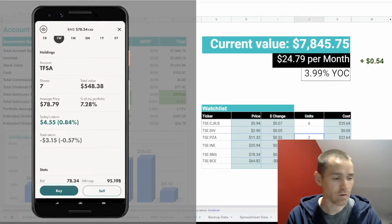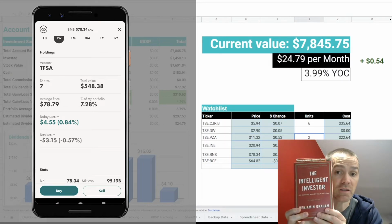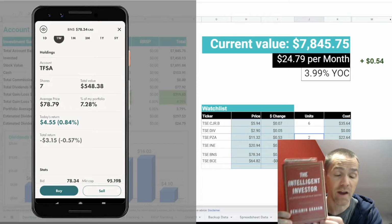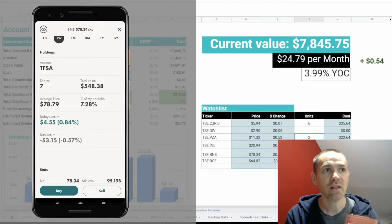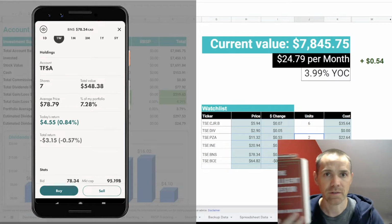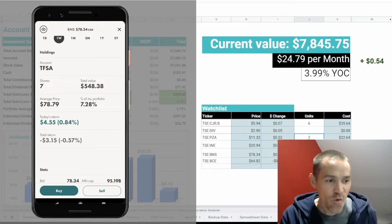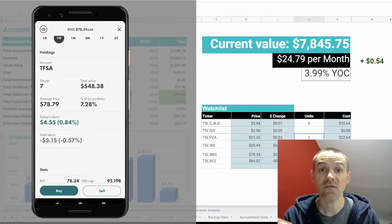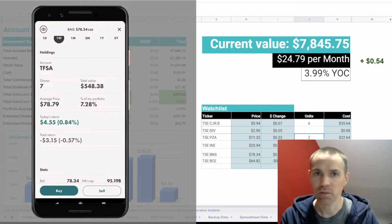Actually, great quote, just interrupting myself right there. Currently reading The Intelligent Investor by Benjamin Graham, the definitive book on value investing. There was a line in there where he says that long-term investing is an oxymoron because anybody who's investing should be investing in the long term. And so that is definitely 100% my strategy.